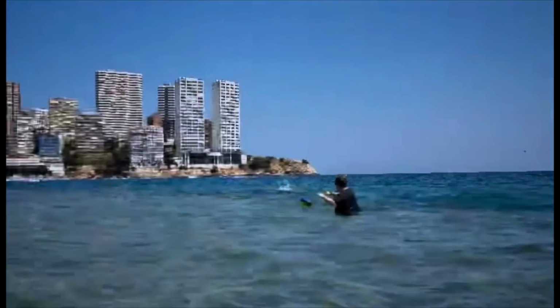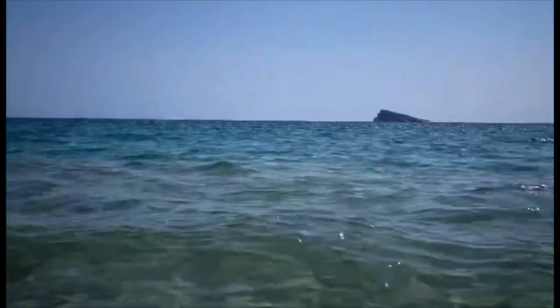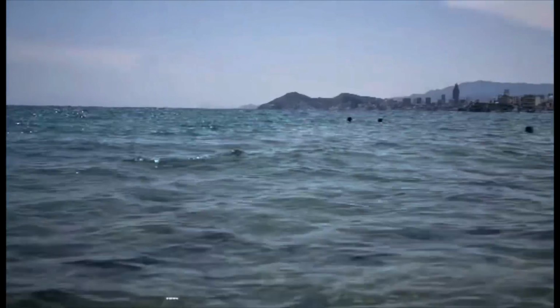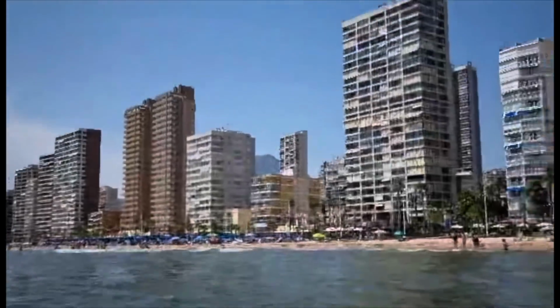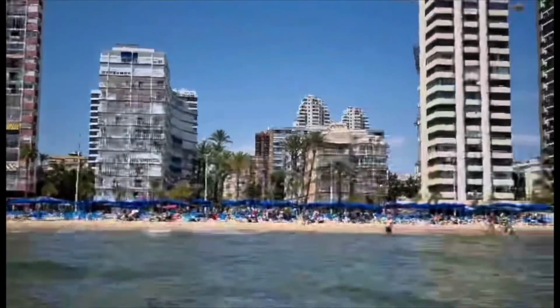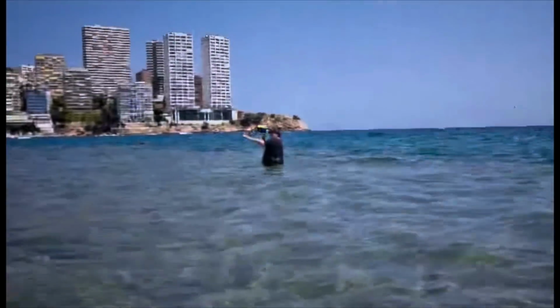So we're just in the sea. It's lovely. The water is gorgeous. You can just get right in. It's not cold. One thing I would say, though, is it's quite rocky on this bit of the beach. So if you've got those beach shoes, I'd recommend bringing them. But otherwise, it's just lovely. It's nice and clear sea. You can see down here. See my shoes. It's a nice little bit of waves.